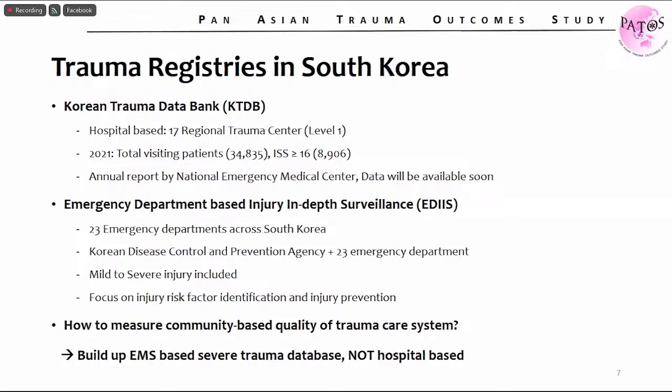And 23 emergency departments across South Korea participated in this program. So KDCPA and 23 emergency departments cooperate for this surveillance. But in this surveillance, mild to severe injuries are included, and this database usually focuses on injury risk factor identification and injury prevention. But these two databases are produced in a hospital-based manner.